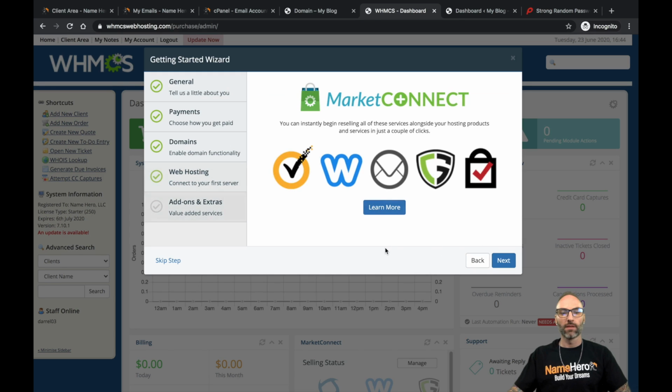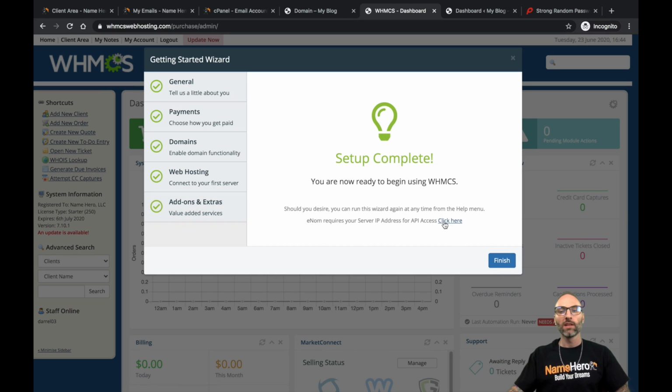Click Next. Next, you have the opportunity to use what they call Market Connect to offer upsells and add-ons to your customers. This can be stuff like SSL certificates, the Weebly website builder, I think this is an email spam service, CodeGuard backups, and SiteLock. These are upsells that you can add, and you can click Learn More to go through each one. These are super easy to set up, but I'll show you a little bit later on how to add these. You don't have to do these right now. Click Next. Okay, now setup is complete. We're ready to begin using WHMCS.